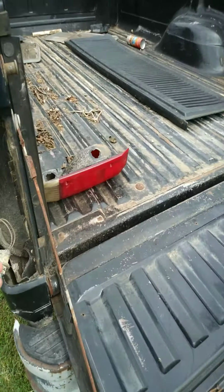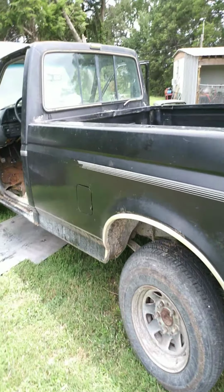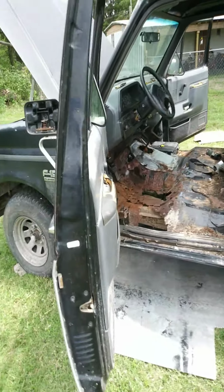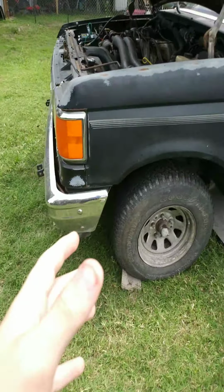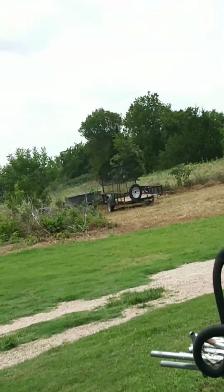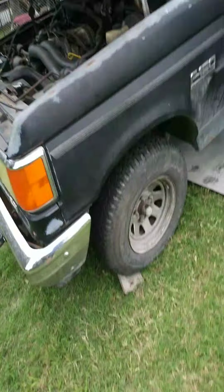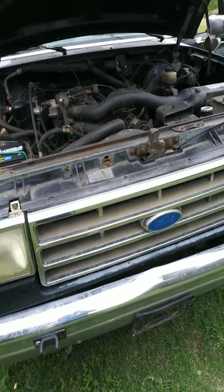Now I have to change the taillight right here. That's why that's on. But anyways, so we went. I had to go pick it up for him because he had no way of transporting it. Way over there, there's a 20-foot car hauler, and he don't have one, so he asked me to go get it for him. And I was like, all right.